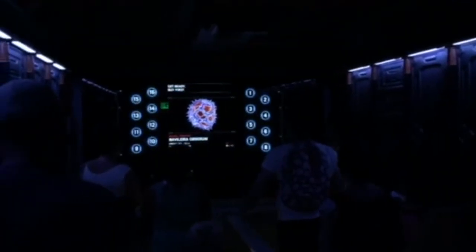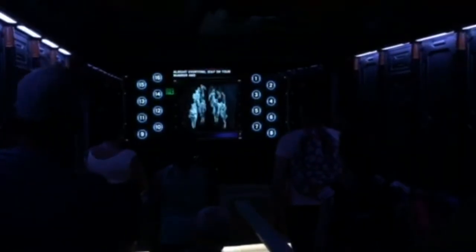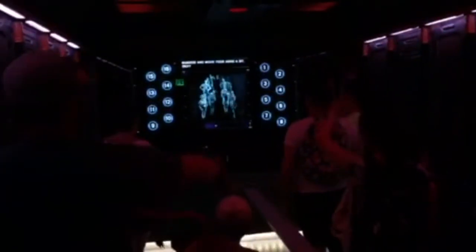To undertake an amazing Navi rite of passage, flying on the back of this powerful animal called an Ikran, or as we call it, a Banshee. The way you're going to do this is by being matched to something called an avatar. And I'm here to help you guys get ready. But first, we have to scan you for Pandoran microparasites. Alright everyone, stay on your number and move your arms a bit. Okay, start scan.